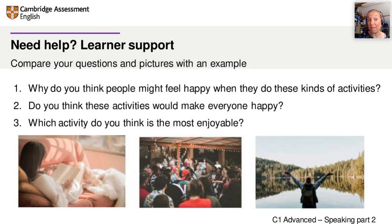And these are really lovely questions. So why do you think people might feel happy when they do these activities? Would they make everyone happy? Which do you think is the most enjoyable? And the learner has a choice here. They can either use the questions with their pictures, or they can use these pictures with their questions. So we're giving them options to create and develop their own speaking task.